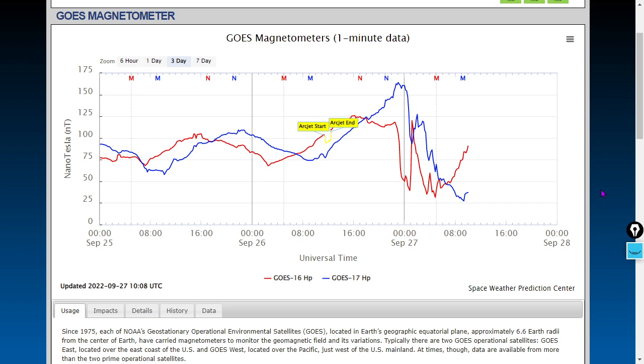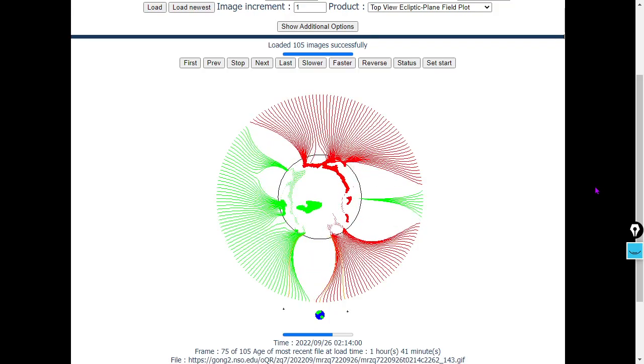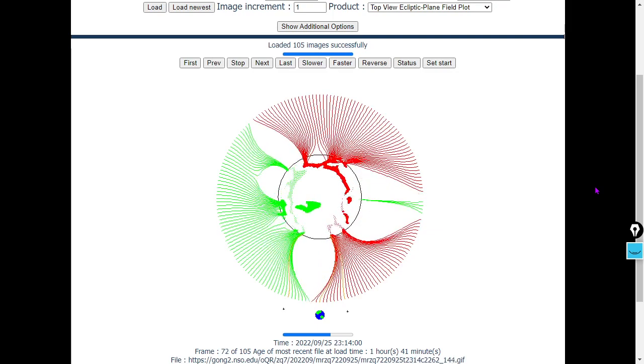So there's your GOES magnetometers for the past 3 days. And you see sudden variations happening there as we would expect with the onset of a coronal hole high-speed stream there. The shock wave, the density wave at the front of it, causing major perturbations there in the magnetic fields. So here is the top view ecliptic plane field plot, looking at the solar magnetic fields, the polarity of the heliospheric current sheet.